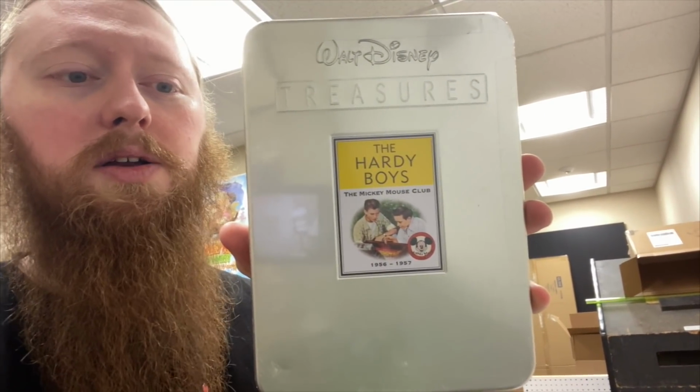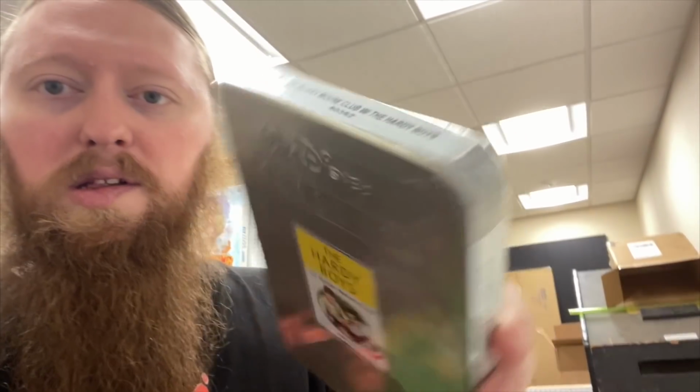And then the other item that sold is this Walt Disney Treasures Hardy Boys Collector's Edition DVD. It's in a metal tin. This is still factory sealed. This sold for $59.99 with free shipping, and it's medium mail, so that's going to cost like $3 to ship. This thing will also cost about $3 to ship, and I sold it for $5, so after fees and everything, I'm making like $1.50, but I paid like a penny for it, so it doesn't really matter.